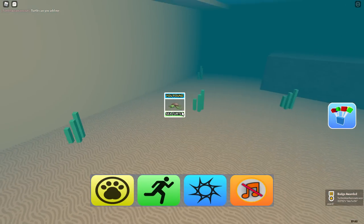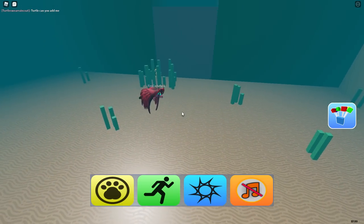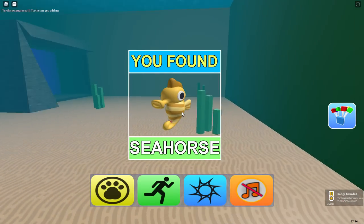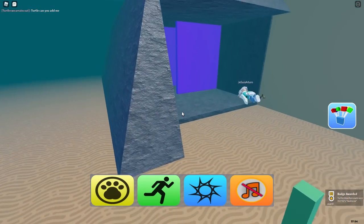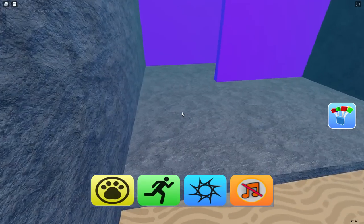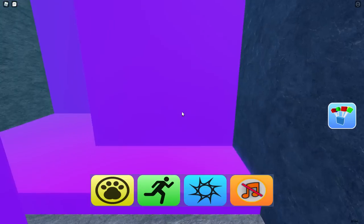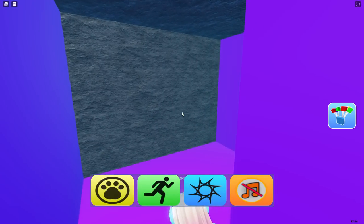Okay, is there anything down here? There has to be something down here, right? Okay, I see something back there. A seahorse. I got the seahorse. Is there anything? Okay, there has to be something else down here. We have like some type of underwater obby. Okay. Oh gosh, can't touch that. Because it's sending people back. Okay. Go.